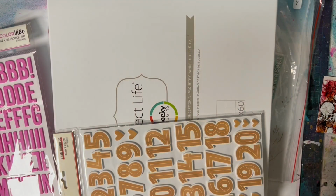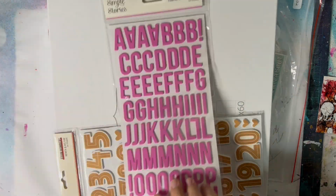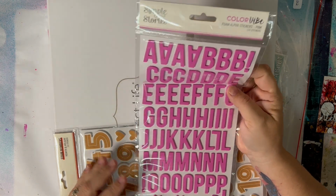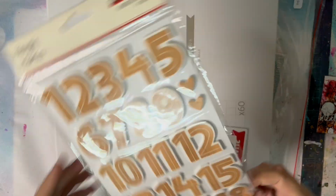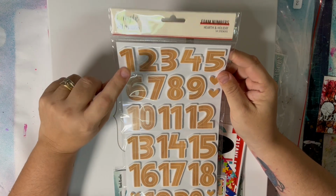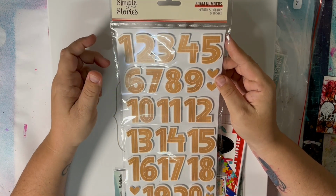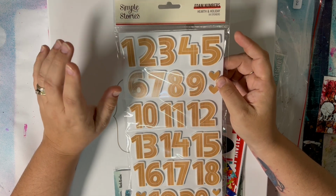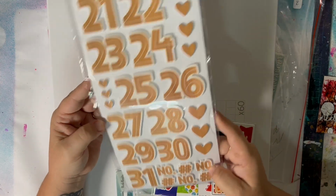I got these cute little Color Vibe foam alphas to match because I thought that would go quite nicely together. These are some numbers. Now these will work really well for my December daily. It is from a Simple Stories Christmas collection, I think from maybe last year. So it's all the way up to 31.